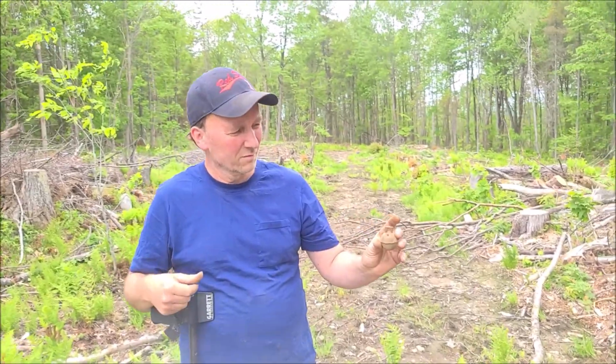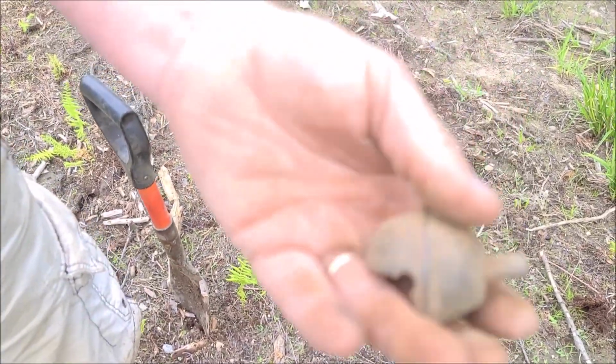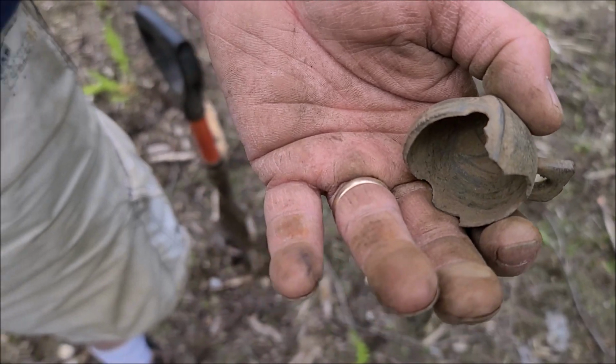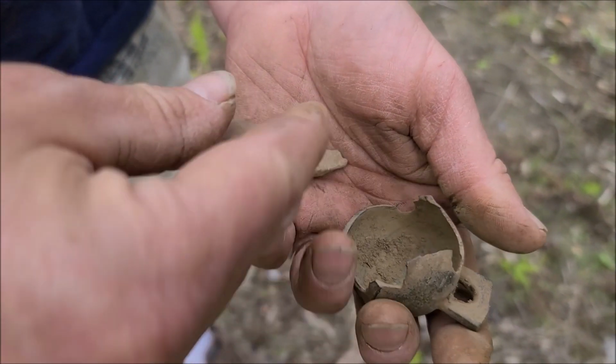Okay, Rick's on board. Nice crotal bell. Too bad that's not whole. Yeah. That is nice. Trying to get focus here. Nice. Got a piece to it somehow. Oh yeah. Found it next to it. We're on the road still.